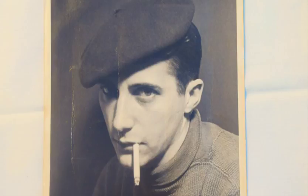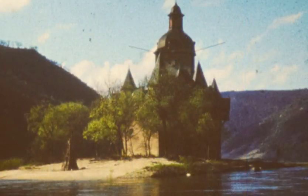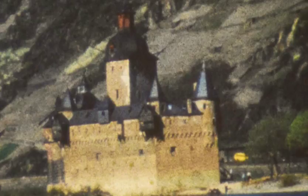So let's move on to the castle on the Rhine. This is that old deserted castle on the Rhine. As you can see, it's across the river, and the only way we could get out to it was to rent a rowboat and row out to it. This is another view of it. And it looks like it's on an island, but it really is not. That ground that it's on is attached to the mainland behind it.